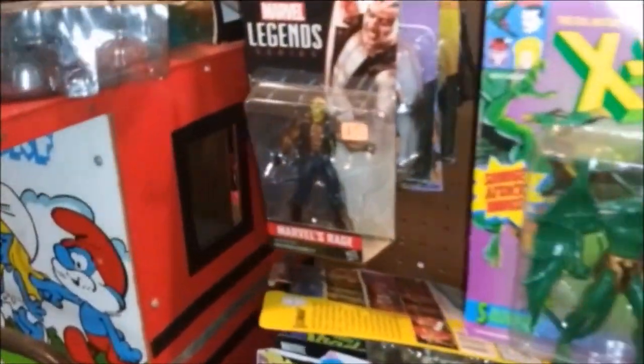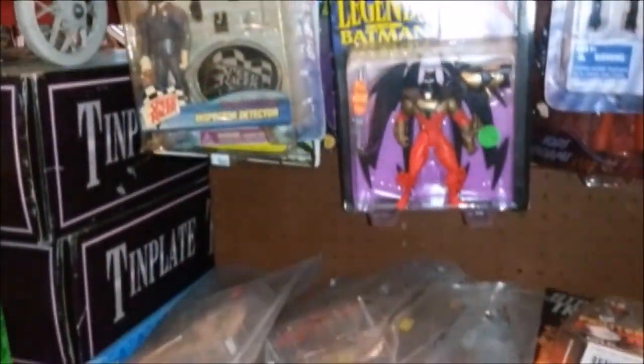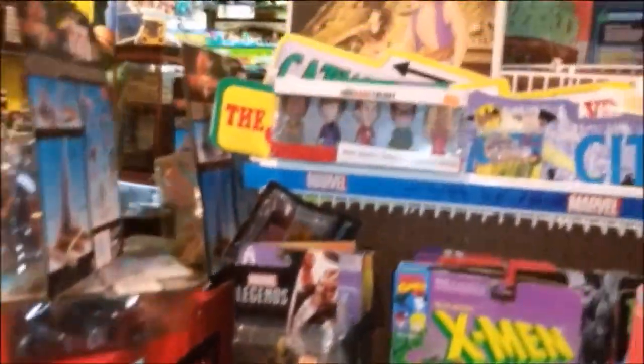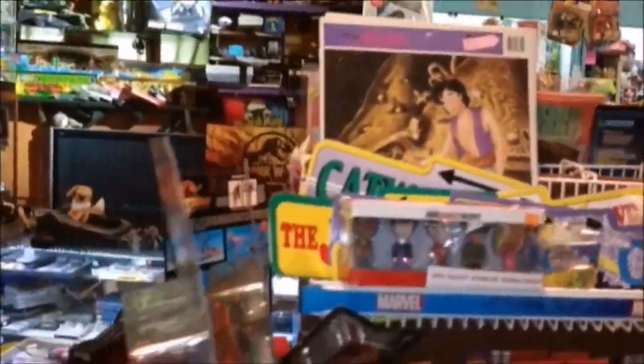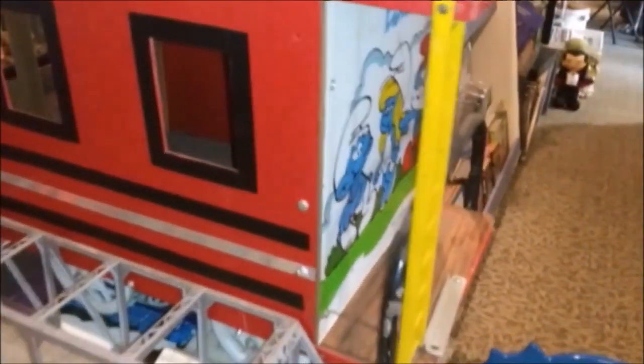Some more X-Men. A lot of assorted random figures. Really cool Ninja Turtle bookshelf. Got the Smurfs toy box.